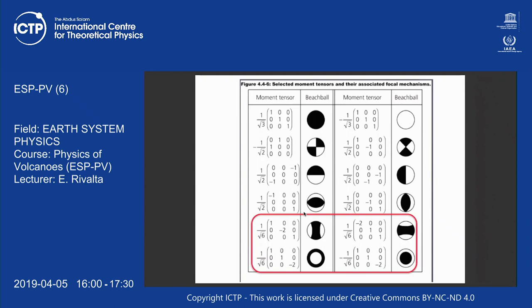Generally the decomposition is done by removing this. This is easy to remove because you just calculate the trace and you remove one third of the trace from the diagonal, and then you will have one tensor which has an isotropic component and one other tensor that has a trace equal to zero. So if you put random numbers into a moment tensor, you calculate the trace, and you make a tensor that is equal to itself minus another tensor that has one third of the trace on the diagonal.